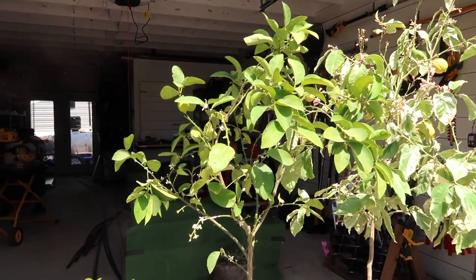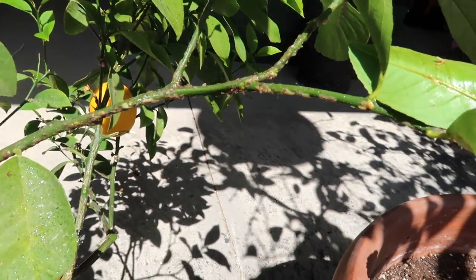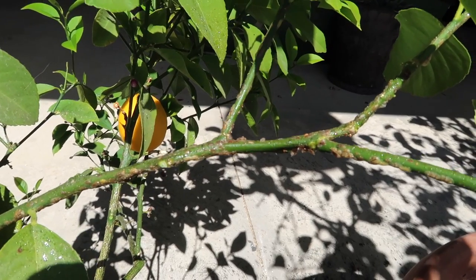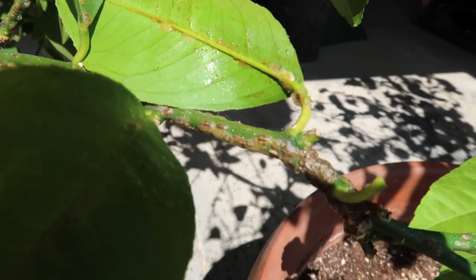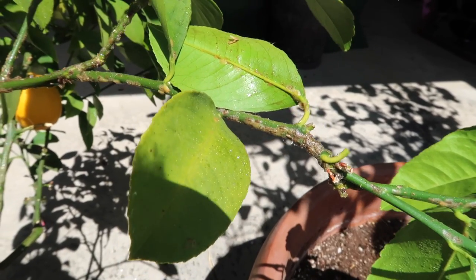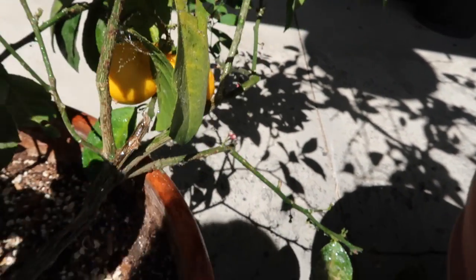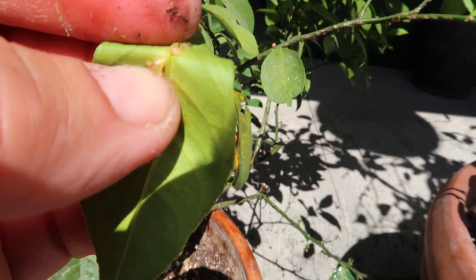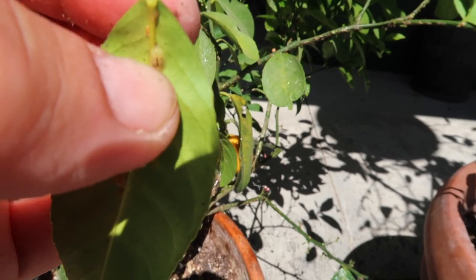So now that the tree doesn't have to worry about that, it can focus on its new fruit and also producing more leaves. Okay, so on this Meyer lemon here, if we get in close, you can see what the scale looks like. It's soft brown scale. It's pretty disgusting. So it's on a lot of the branches, but also on the backs of some of the leaves. You find a good example of that. Yeah, so you can see them lining along the vein on the bottom of the leaf right there.